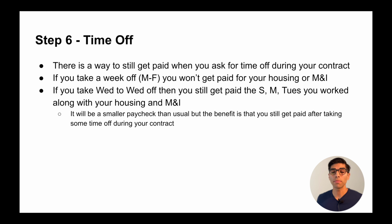Now, how to take time off while you're on a contract and still get paid. If you take a week off, Monday through Friday, you won't get paid for your housing or your meals and incidentals or your hourly rates, which makes a lot of sense. You're not working, you don't get paid. So if you take Wednesday to Wednesday off, then you still get paid Sunday, Monday, and Tuesday. So keep that in mind. Even though it's a smaller paycheck, the benefit is that you're still getting paid when you're taking some time off.